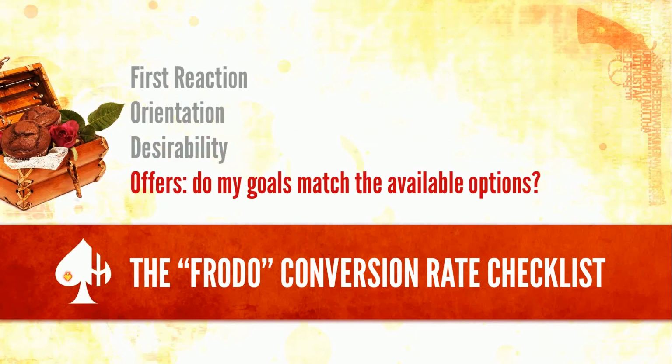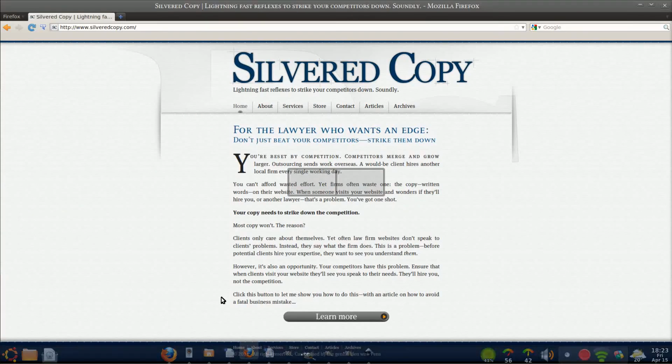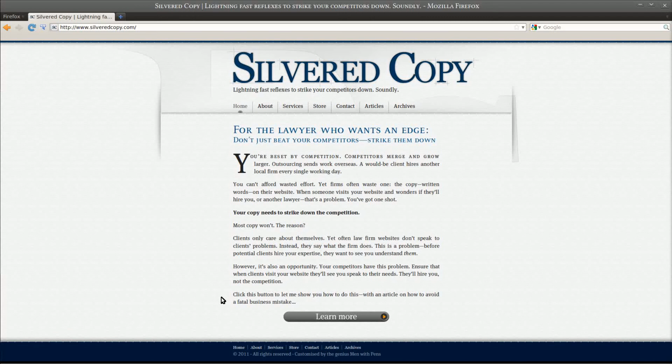Lastly, offers. The prospect definitely is interested. Now, does its goal match the available options? And here, I really can't fault Patrick for this, because I actually make the same mistake on my own website, which I haven't yet fixed. But there is only one call to action here. There's only one offer being made, only one objective which can be clicked on. And I would say that that is a mistake, because sometimes prospects will want to go somewhere else.